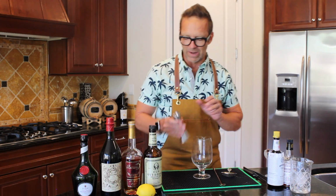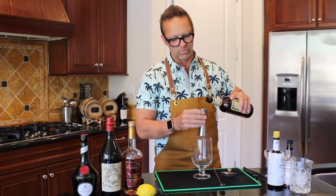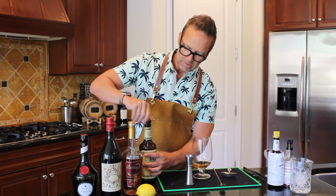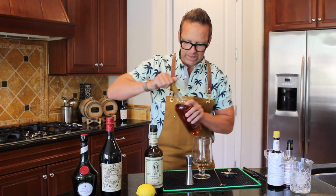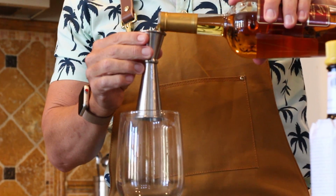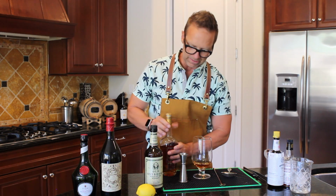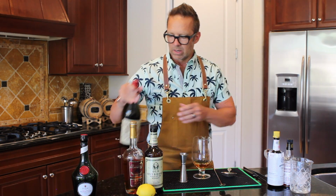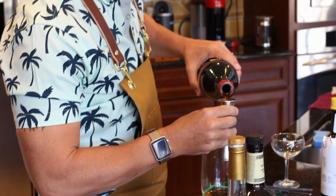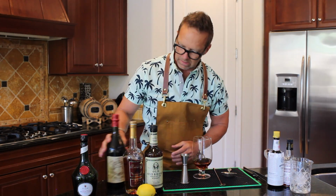So here we go. It's really a quite simple recipe, so it's really easy for everybody to remember. It's 1 ounce of each of the main ingredients. So 1 ounce of rye, 1 ounce of the brandy, or cognac I should say, I'm sorry. It's cognac brandy, basically the same thing, as long as it's not like apple brandy or raspberry brandy or anything like that. But there you go. Then you have your vermouth, 1 ounce of that, and then the Benedictine.